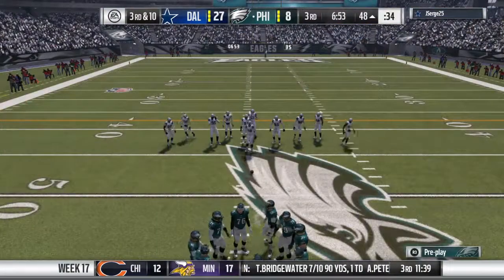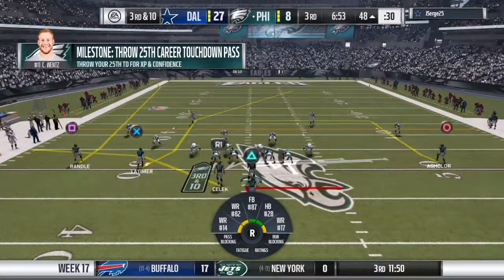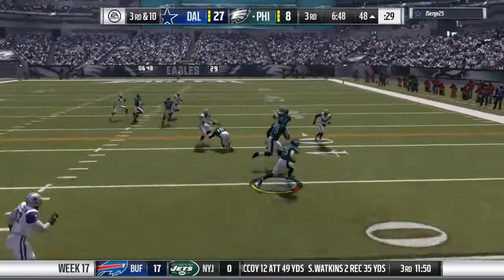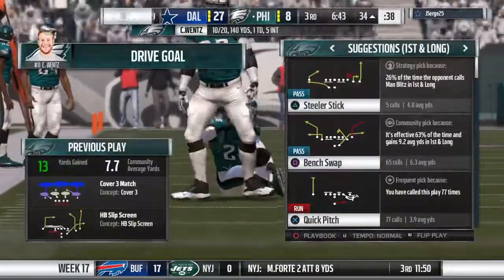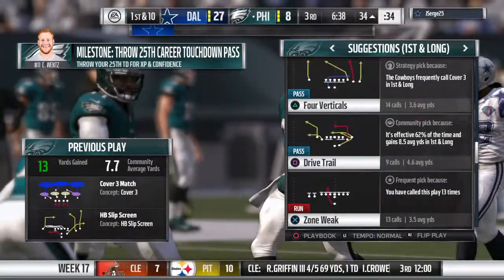And the offense looking to pick up the first down after the 2nd down incompletion. And on 3rd down, the Cowboys bringing an extra defensive back. To throw, it's Wentz. Now they go screen, it's complete. And he gets it to the 34, good enough for the first. They give him 13 yards there on the play and a fresh set of downs.